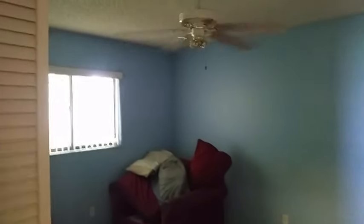Then coming over here, it's a split bedroom design. Again, all this carpet's just junk. It's going to go. These are the old hollow core doors. We normally upgrade to six panel. That's probably what we'll do here.